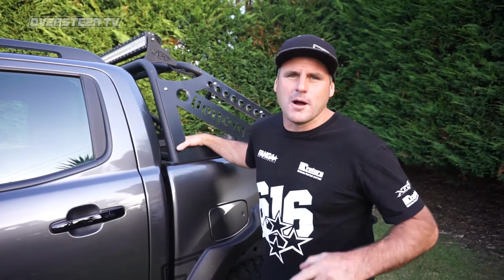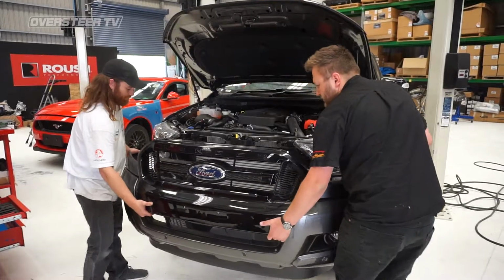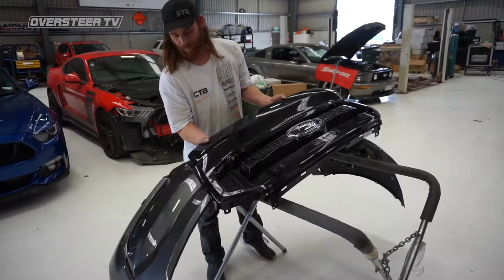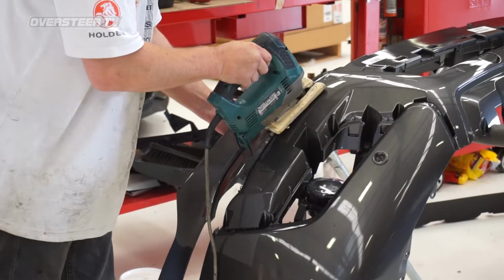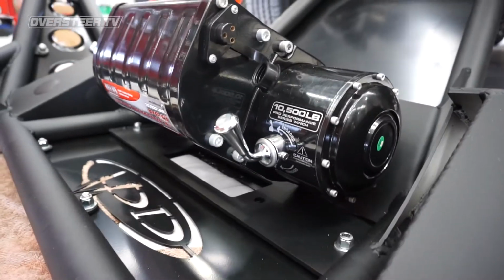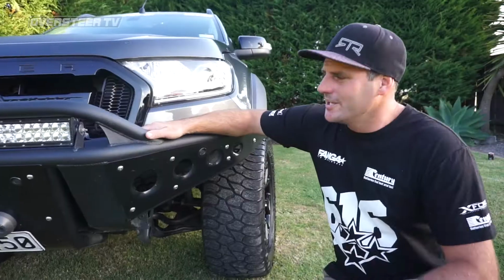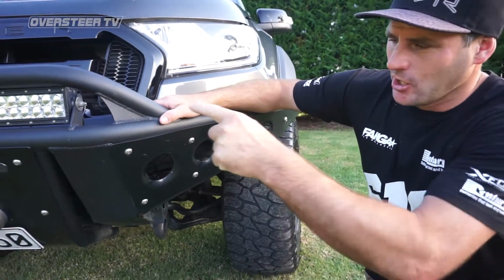Fanga Dan here. This is my 2018 Ford Ranger FX4 4x4. So CTB Performance have kitted this truck out with all the awesome accessories they do. CTB have installed this awesome ADD front bar, winch and light bar.